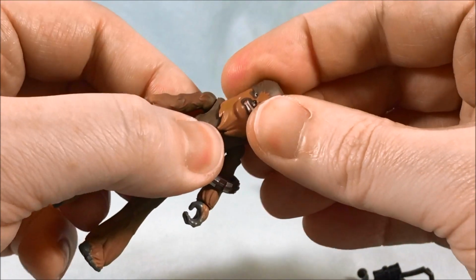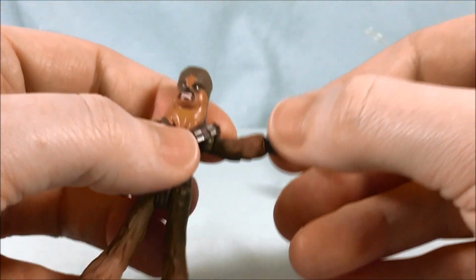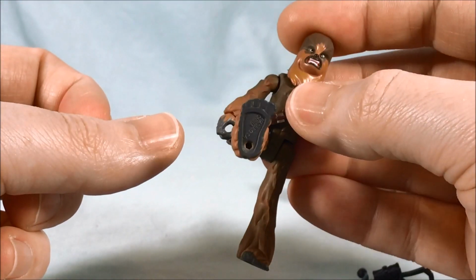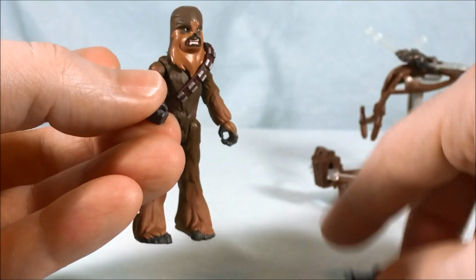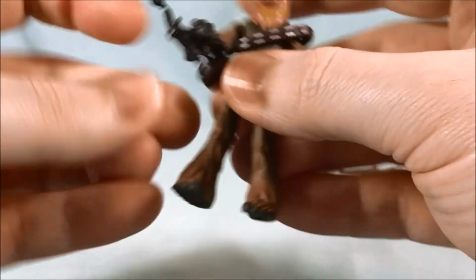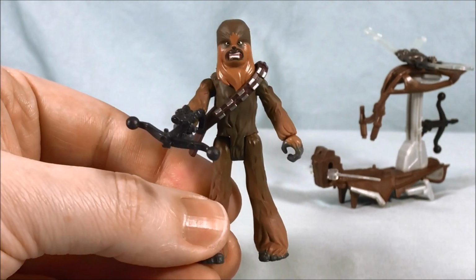But he's got head articulation, can turn from side to side. Typical shoulder articulation with a hinge and a swivel. Then you have a wrist swivel, and then you have individual leg movement. And then he's got peg holes on the bottom of his feet. And then let's go ahead and give him the bowcaster. Pegs in pretty seamlessly. So yeah, overall, I think he looks really good.